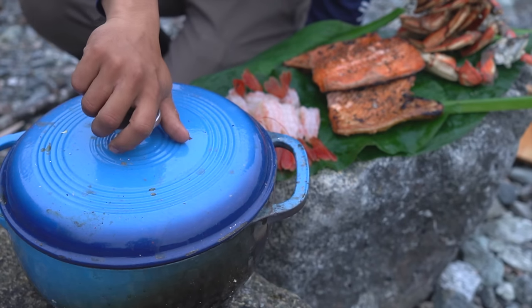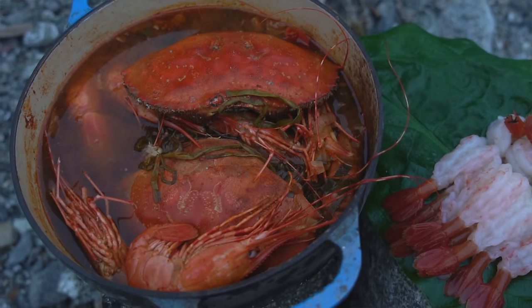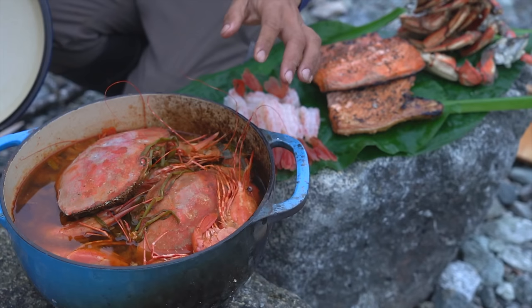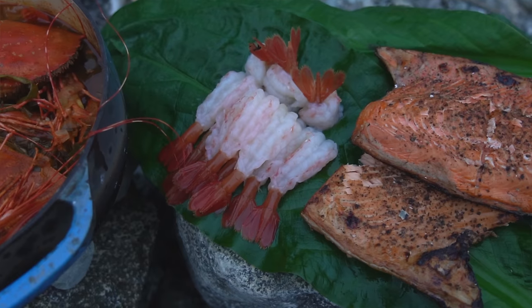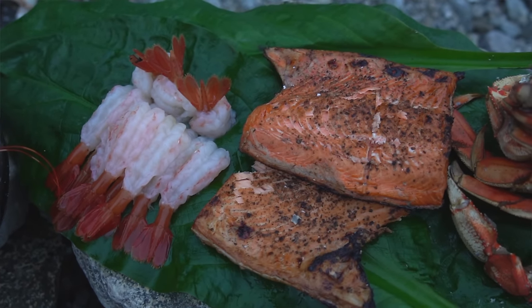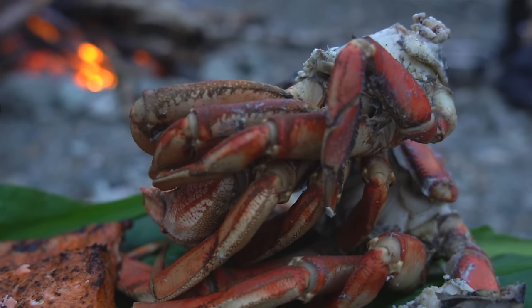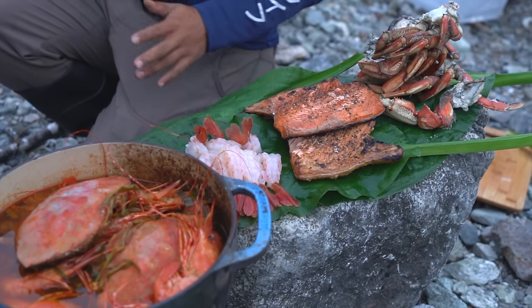Alright, we have it all done. Check it out. Ooh, yeah, that looks awesome. So we got some seafood kimchi soup. We got just fresh spot prawn. Don't need much for that, just a little lime juice, sea salt. We have the grilled coho and grilled chum. And we also have some salt water boiled Dungeness crabs. A little Alaskan feast right here.